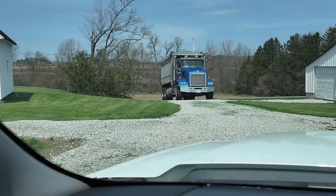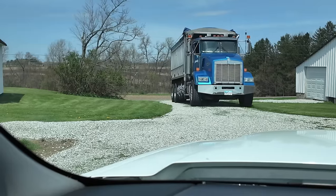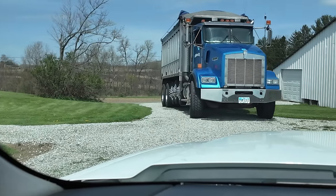Looks nice. I love the color, y'all. That color is beautiful, I am not gonna lie. And I wouldn't mind adding it to the fleet. It won't look bad.